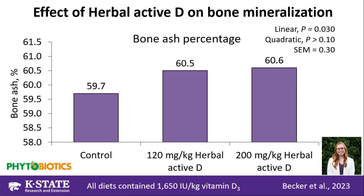So vitamin D3 is metabolized and undergoes a bioconversion process in the liver to form 25-hydroxy vitamin D3. Then if we take that 25-hydroxy vitamin D3, it can go through an additional hydroxylation step in the kidney using 1-alpha hydroxylase to then form 1,25-hydroxy vitamin D3. What this product, which Larissa looked at, is a form of 1,25-hydroxy vitamin D3.